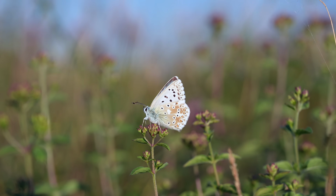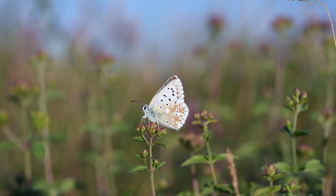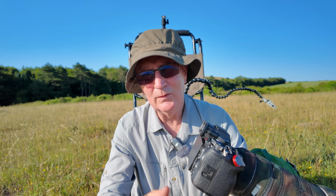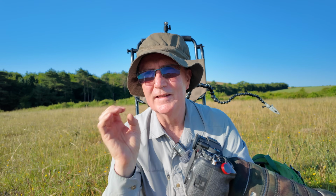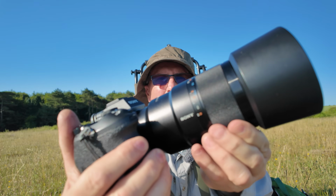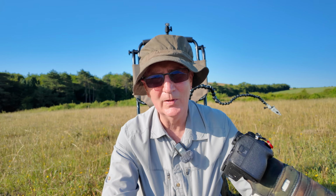So yeah, you've really got to get close to your subject and then fine focus in on the subject. Using the autofocus on the 70 to 200, no problem at all. And indeed, the autofocus on the 90mm macro is very good. It's only when you want that precise pull on a really close subject that you may use manual. But yeah, in these conditions, it's absolutely superb.